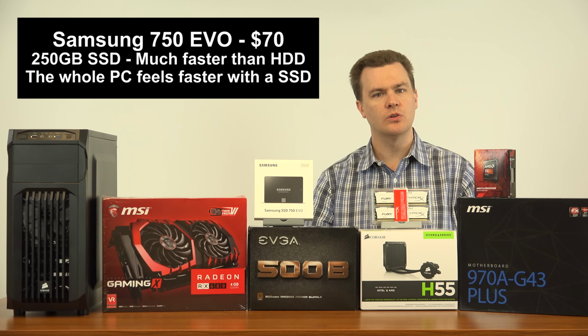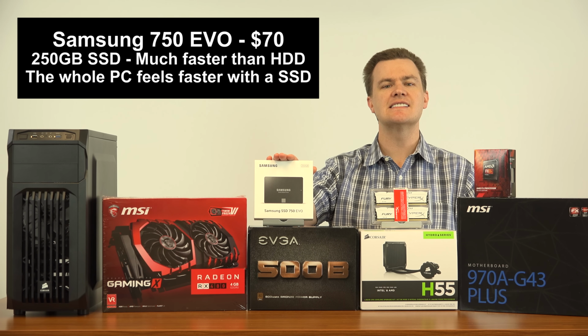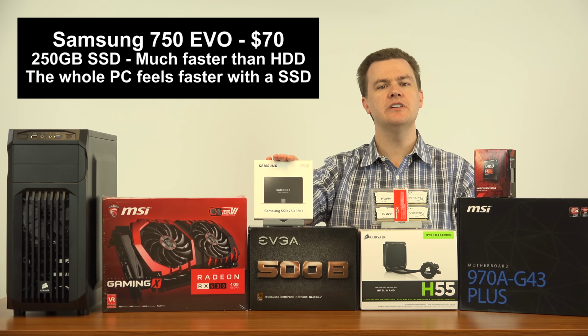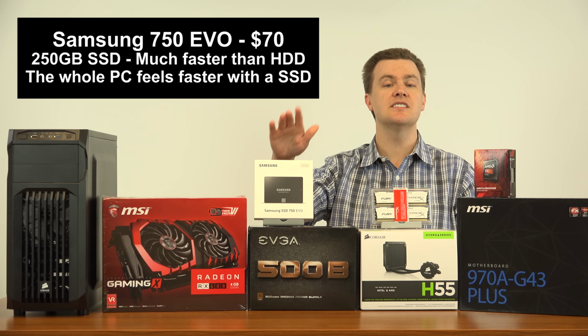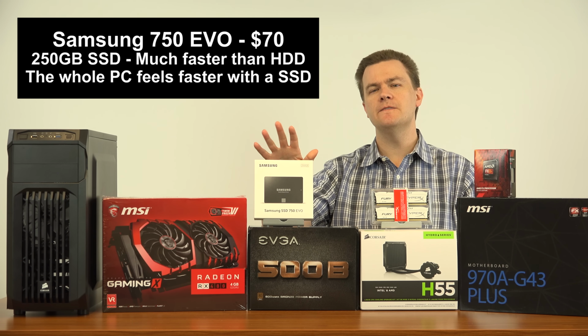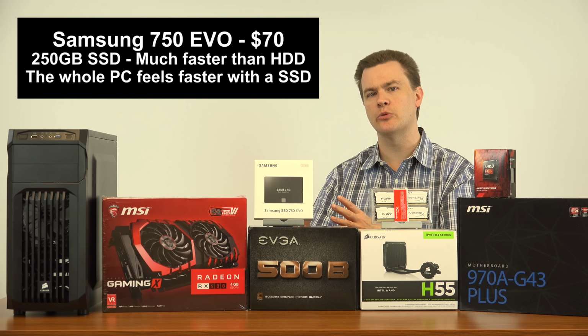Next up is our storage. I have a Samsung 750 EVO, not an 850, a 750, 250 gigabyte solid state drive. This is going to be the boot drive in this machine. It's about $15 less expensive than an 850 EVO and a little bit slower, but in a machine such as this, you shouldn't notice. It's a good value for the money.